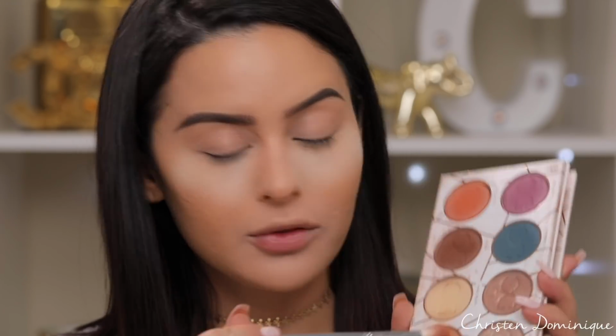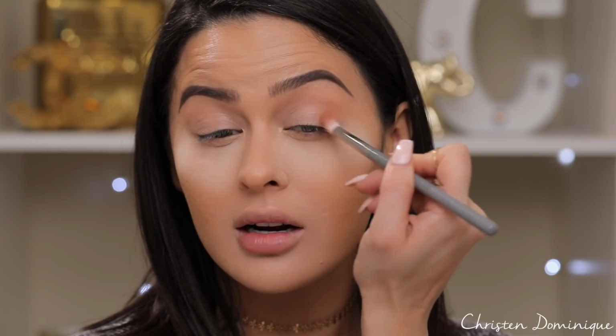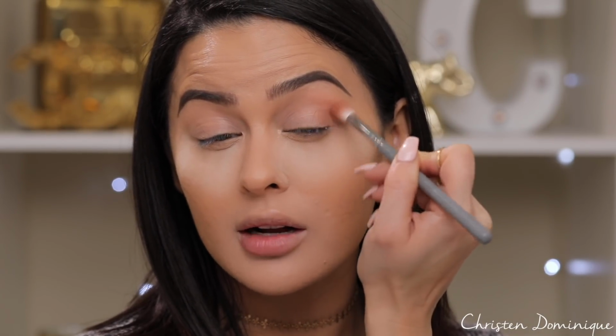For the eyeshadow today, I just want it to be very natural, very soft, and I want to actually use what I actually use for easy natural makeup when I'm just like, I want something super easy. So I'm going to take Caramel from the Dominique Cosmetics Latte palette. It's just my go-to favorite. Pop it on right here on the outer part of the V.